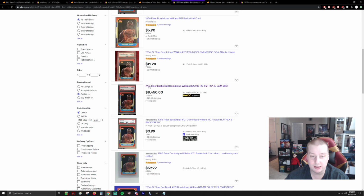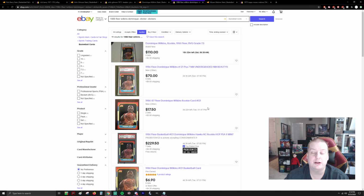Wow, there's a PSA 10 with a bunch of bids on it for $8,000. So again, you're really not going to find a PSA 10. The splits are going to be so difficult, but you can find high-grade cards that you can run through grading to get a very nice return.